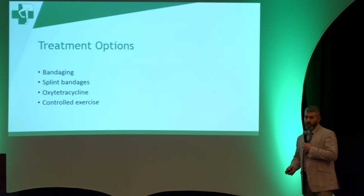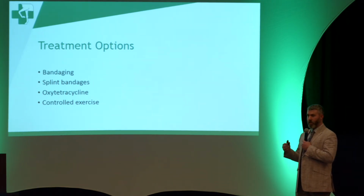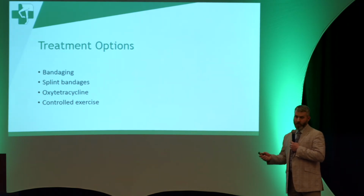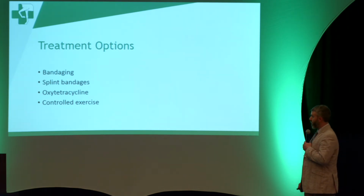And then controlled exercise is very important. You want to strengthen these foals, but you don't want to overdo it. You can't just turn them out for 24 hours and expect them to still have the same muscle tone and articulation as they had when you turned them out.